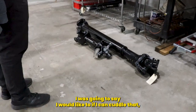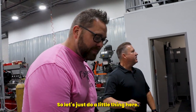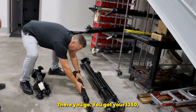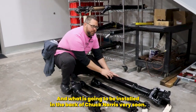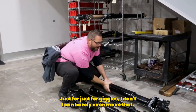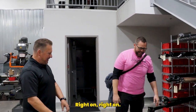I was going to say, I would like to, if I can cuddle that, that would be ideal. So let's just do a little thing here. There you go. You've got your 1350, 1310. So we have the 1310, the 1350, and what is going to be installed in the back of Chuck Norris very soon, just for giggles. I can barely even move that. Where's the crane to move that? Right here. Right on.